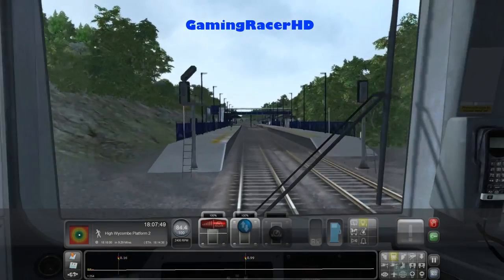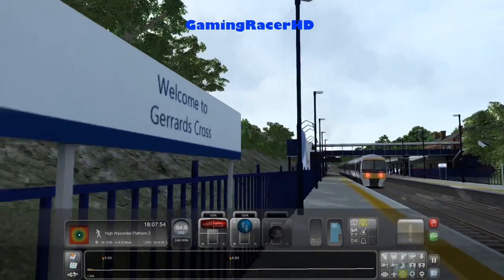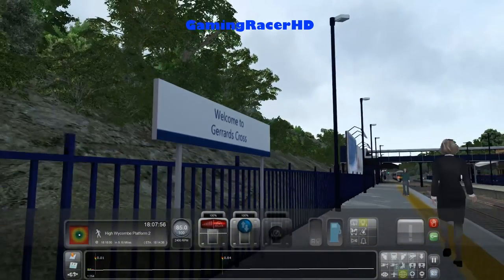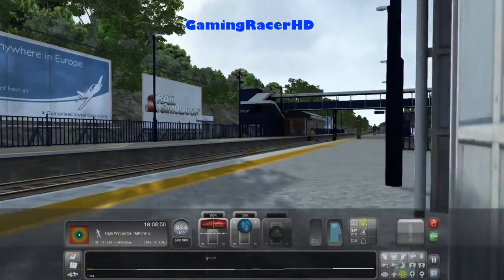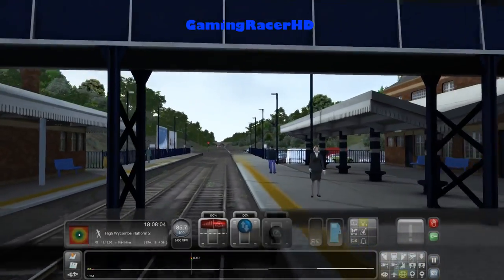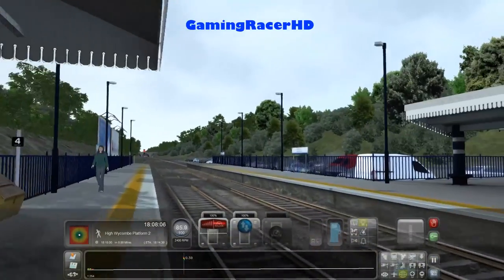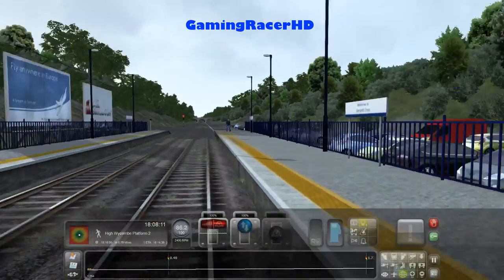What station is this? I have no idea, what is it? It's Gerrards Cross, interesting. Okay, this is all new to me. This part of the Chiltern Main Line is all new to me. I've never been on this part of the route or any of these stations, so this is nice to see for the first time, even though it's in the game.